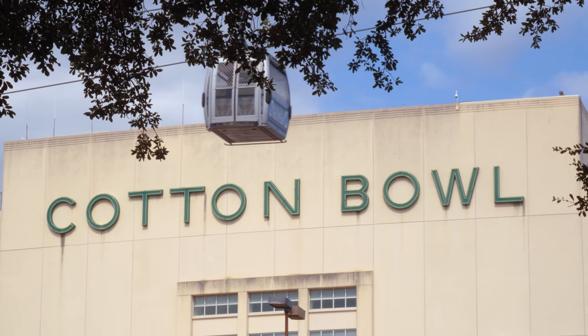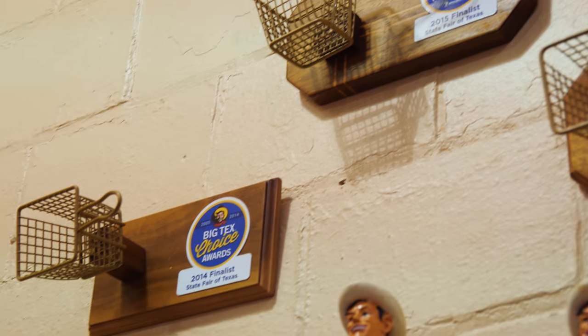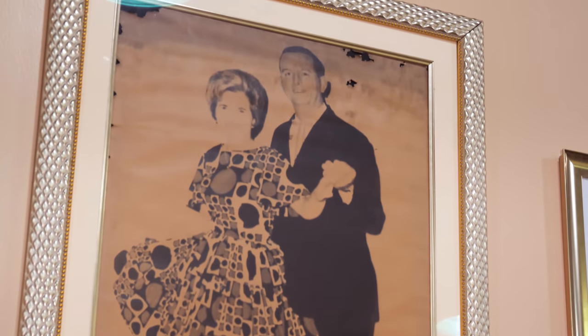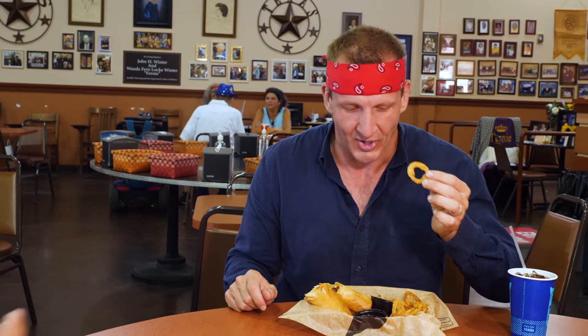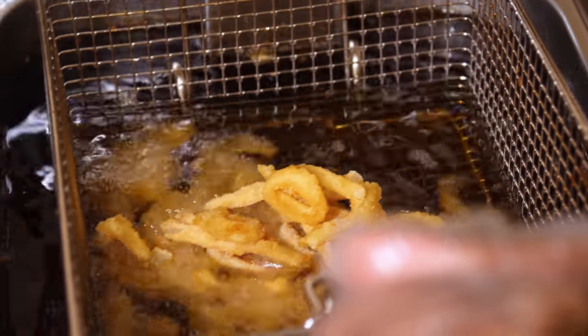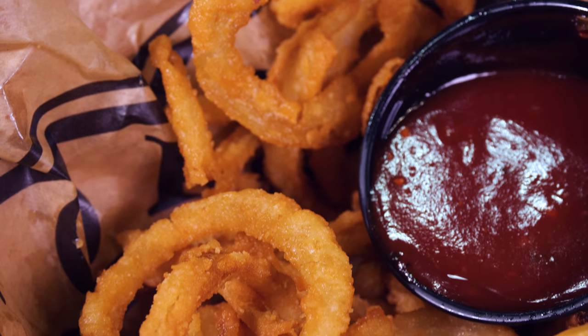Our next stop, an icon at the State Fair of Texas. This is Fernie's. This place was started 50 years ago by John Winter and Wanda Fernie Winter. She was later labeled the queen of the state fair. These onion rings, you wanna try some? I do. This place built a legacy on funnel cakes, but we're here for something different. It starts with a side of onion rings made by the queen's daughter. That's very satisfying. It's got really good flavor.